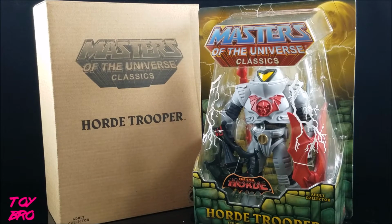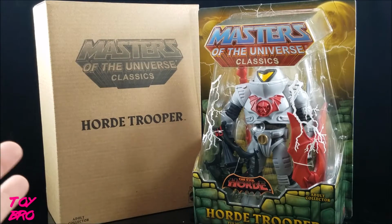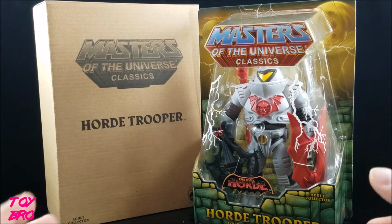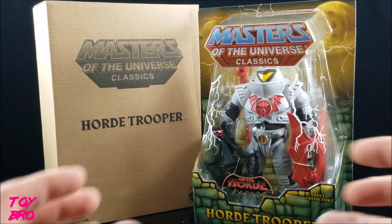What's up, everyone? Today we are going to take a look at kind of a new release, sort of, for Motu Classics. So we've got a single-carded Horde Trooper here, and a little bit of backstory before we go into the overall review. So back in 2013, these guys were originally released by Matty Collector in a 2-pack.